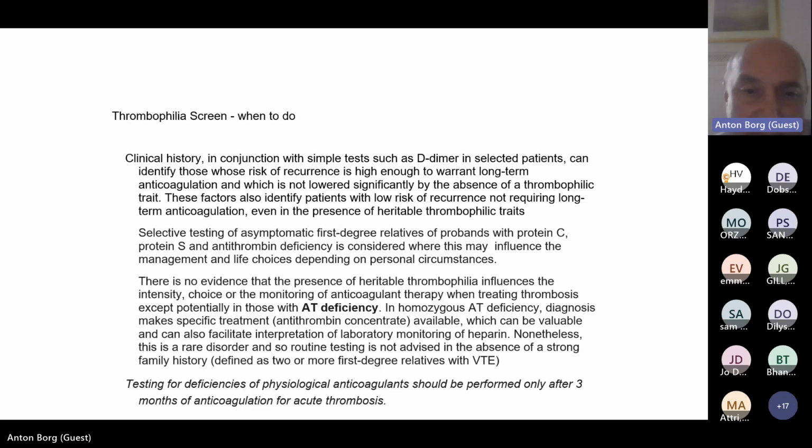Selective testing of asymptomatic first-degree relatives of probands, of patients with protein C, protein S, and antithrombin deficiency may be considered when this can influence the management and life choices depending upon personal circumstances, but I have to say these are quite rare. When to do? Well, I'm saying that there's no evidence that the presence of heritable thrombophilia influences the intensity, the choice, or the monitoring of anticoagulant therapy when treating thrombosis, except potentially for those with antithrombin deficiency.